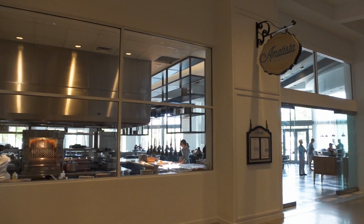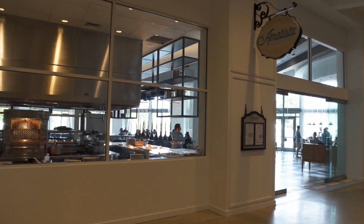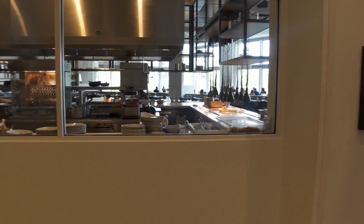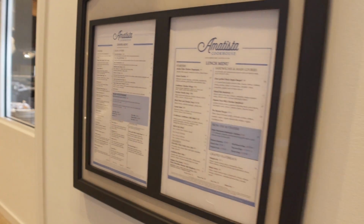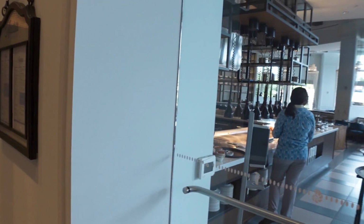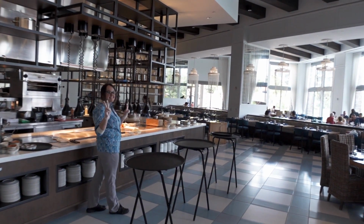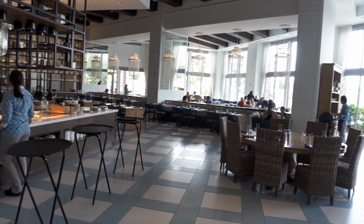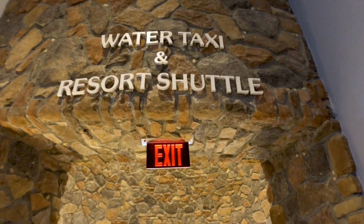Downstairs, over by the exit to the water taxi and resort shuttle, is Amatista Cookhouse. This is your nicer dining experience. So they do have a breakfast buffet every morning, and then for lunch and dinner, they have regular dining. Hello! So you can see it's a really beautiful island-inspired restaurant. Here we go to the water taxi and resort shuttle.